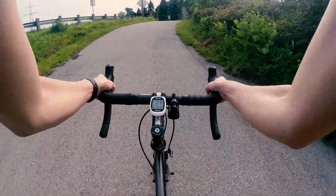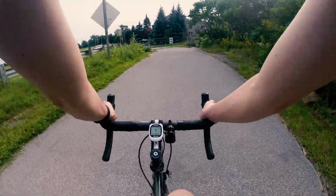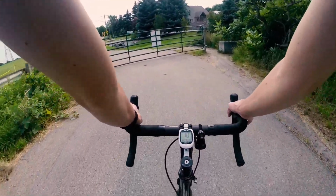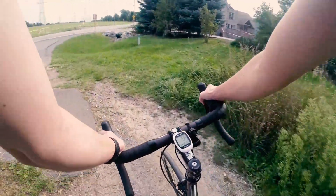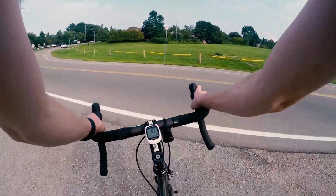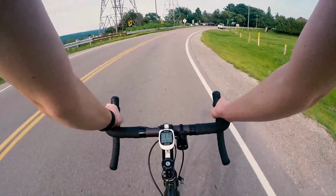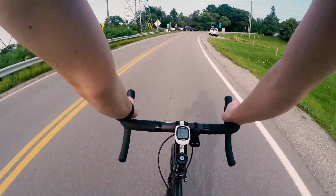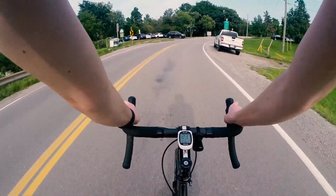All right, so we made it all the way to the top of the escarpment. Only a little bit out of breath. Now once we're at the top, it's pretty much all down from here, which is nice. I'm just getting on Scenic Drive here. It's a road that runs right along the edge of the mountain. Lots of nice houses here as well.